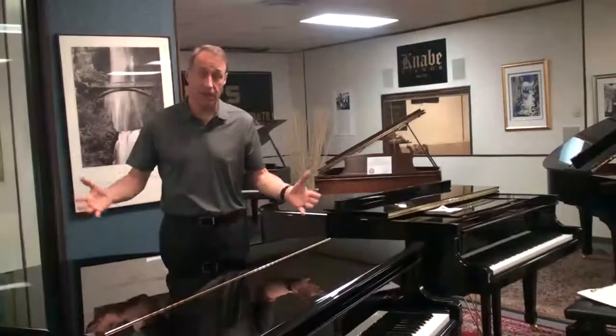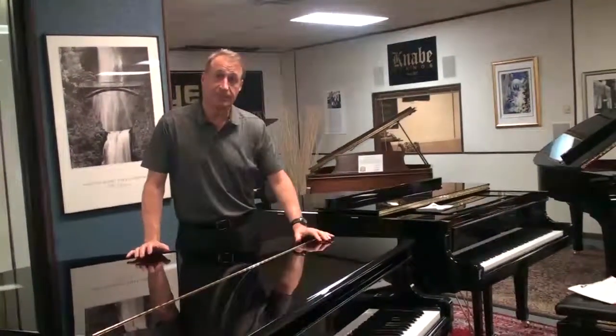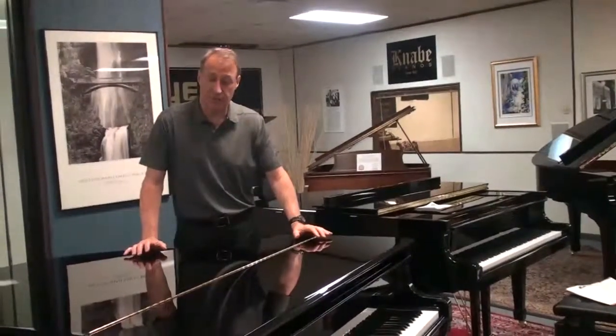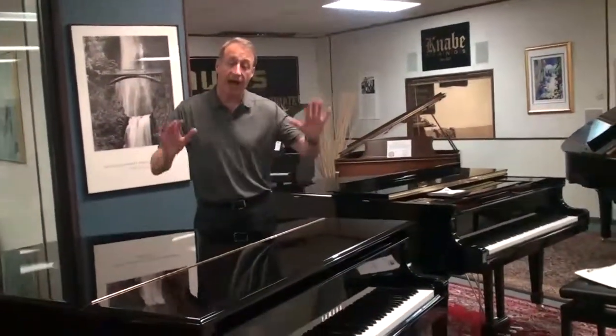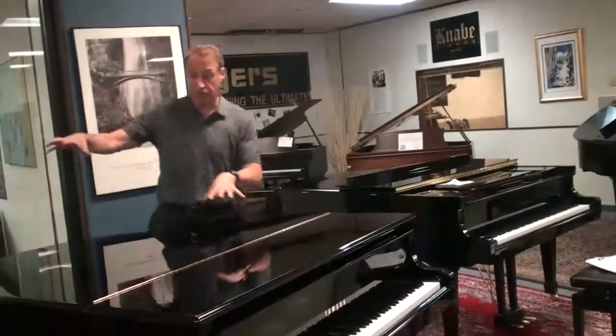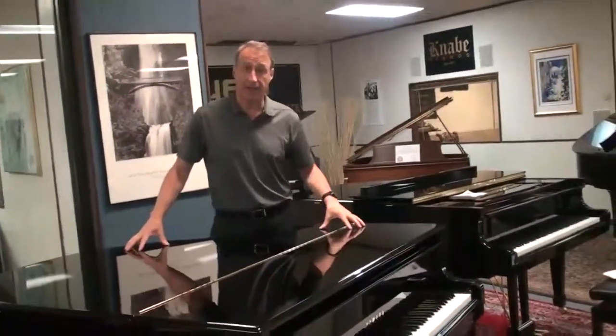Yamaha retails it at 20. They sell them for whatever they can sell them for, 12, 13, 14,000. Then they make a GC1, which is a hybrid, not quite as good as the C1 here. And then there's the C1. This piano currently retails at $39,000, 40 grand.